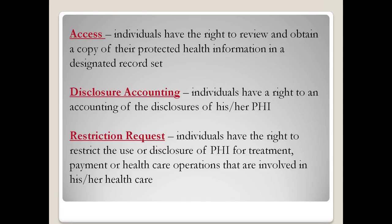The second required is disclosure accounting. Individuals have the right to an accounting of the disclosures of his or her PHI. If a patient contacts the organization and requests that they be informed of who has used, been exposed to, or disclosed their PHI, they will contact the HIPAA Privacy Officer, again Tina Ashworth, and schedule an appointment to review the disclosure accounting. The HIPAA Privacy Officer will obtain data from our operational systems of individuals and an accounting of those who have used and disclosed this patient's PHI, as well as obtain copies of any scanned accounting disclosure forms.